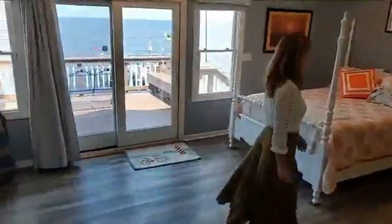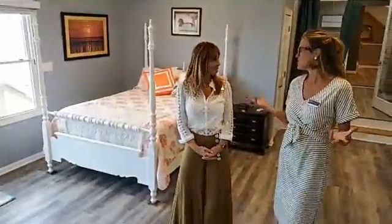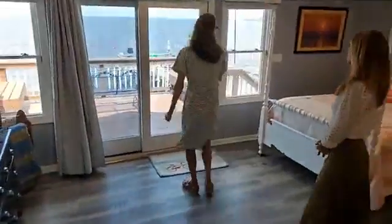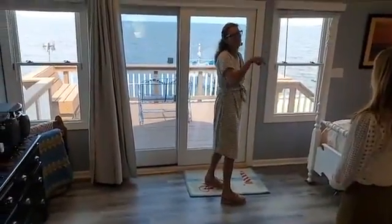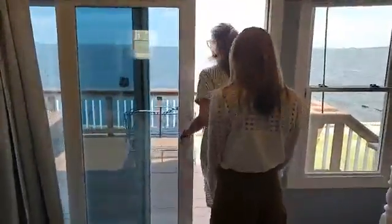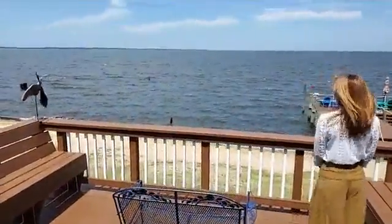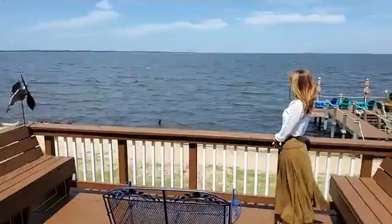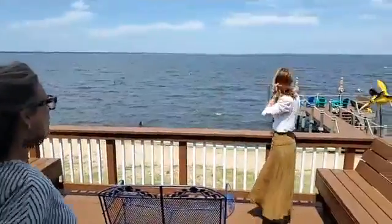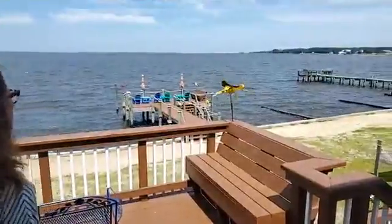That is for sure. So we want to show you the best part of all, one of our favorite features. So let's go out and take a look at the water. Oh, sunroom too. We'll go in that way. It's like being on a cruise ship. So again, 400 feet, newer bulkhead, sturdy pier. They've thought of everything. They've got little stairs down to the water.